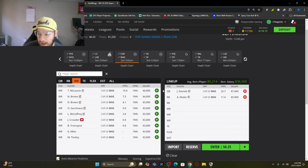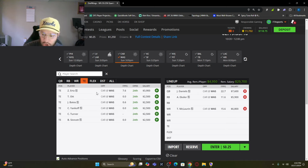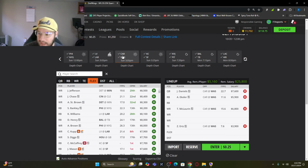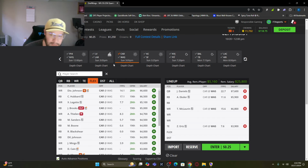Terry McLaurin, F1. I'm going with him as a stack. I like this stack here. You could also go Zach Ertz for a 4-man Washington stack if you believe they're going to go up big. If they go up big, then they've got to start running the ball. I think Ekeler makes a lot of sense if Robinson is not 100%. So the only thing is, now what's the bring back? Hubbard makes a little bit of sense.